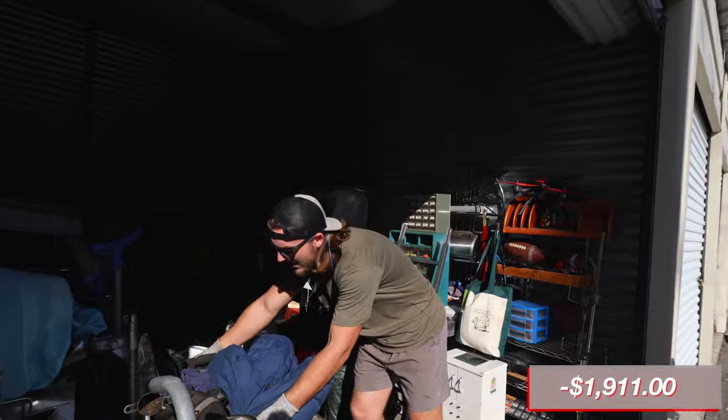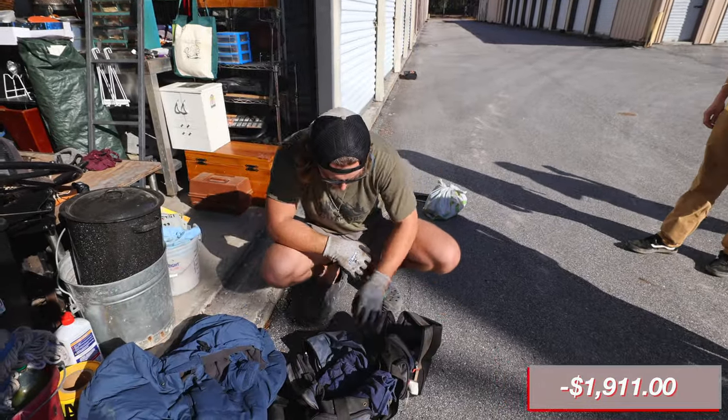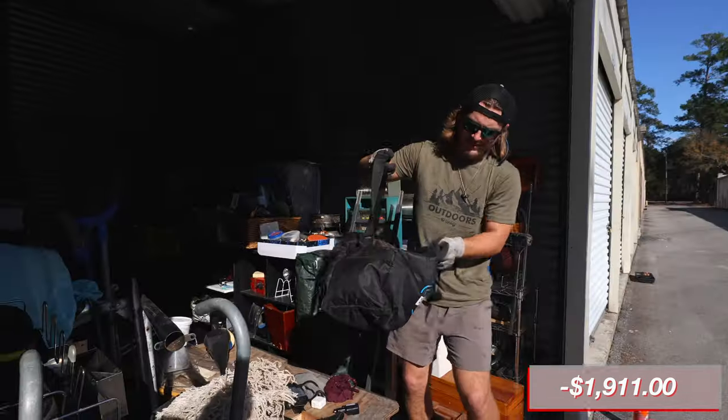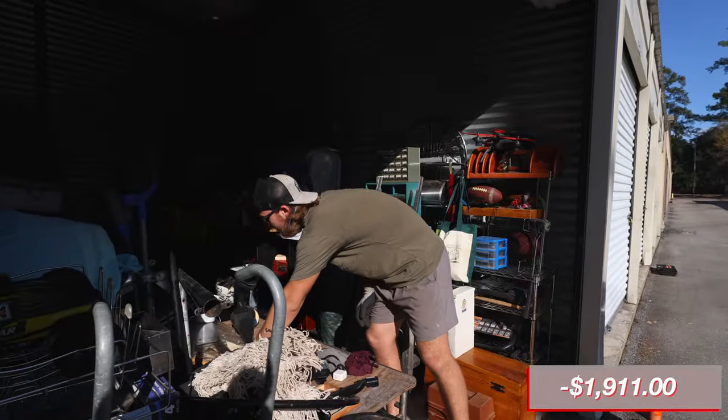We got a duffel bag, jacket, garbage or donate, toothpaste. There's a bunch of cleaning stuff. Got some caution tape, too. Brand new, never used. Got another duffel bag. I think it's just all full of clothes and junk and stuff. Oh, we got some drumsticks.